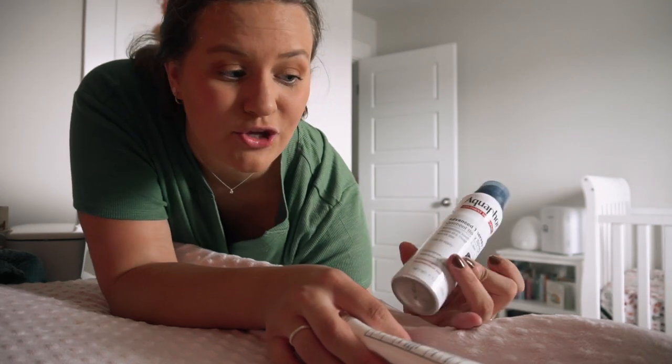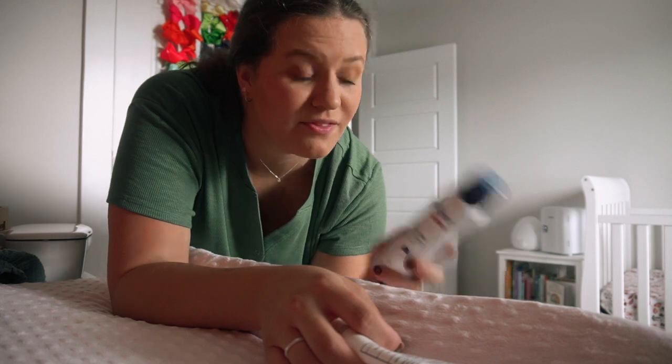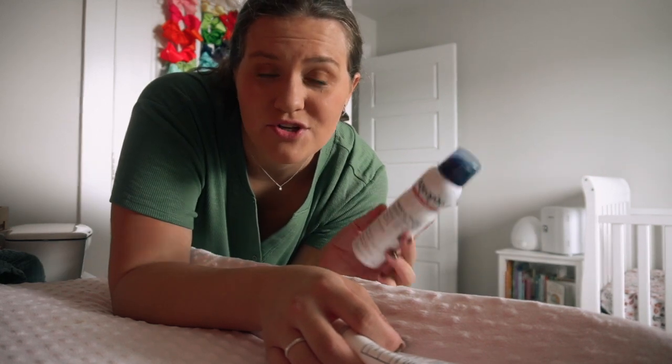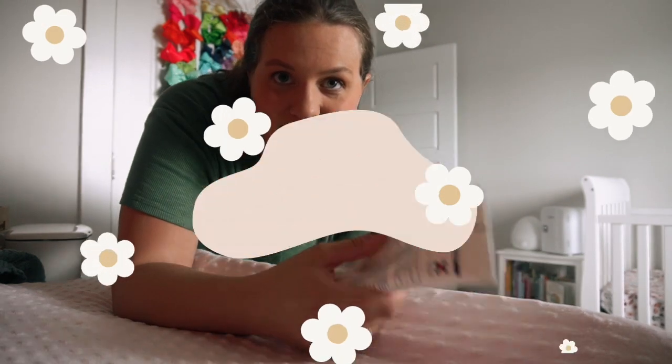recommend. If you want to have something on the go that's easy and less messy, this would also be really good for scrapes and stuff, so you're not touching it. Easier at keeping it clean. You can just spray and go. So yeah, there's that.